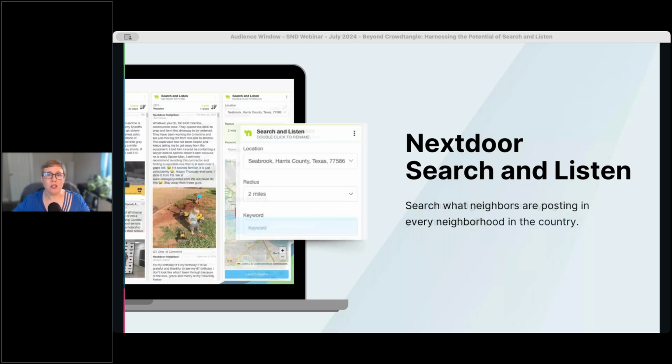With Nextdoor Search, you can get down to the neighborhood insights to search through what neighbors are posting anywhere in the country. You can search for the location or drop a pin on the map and take the radius from 1 mile to 100 miles. Add a keyword to focus on a particular topic within a local area.